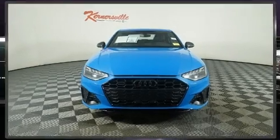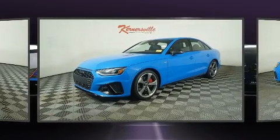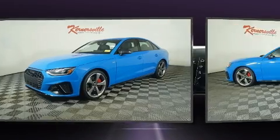Treat yourself to a test drive in the 2022 Audi A4. Turbocharger technology provides forced air induction, enhancing performance while preserving fuel economy.